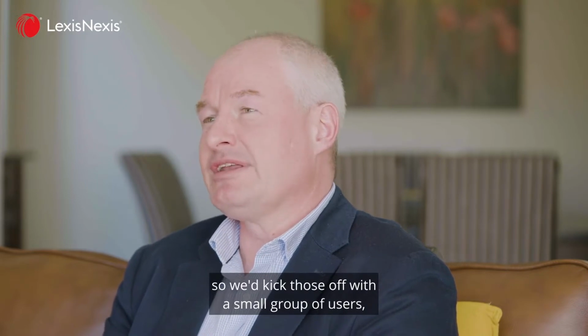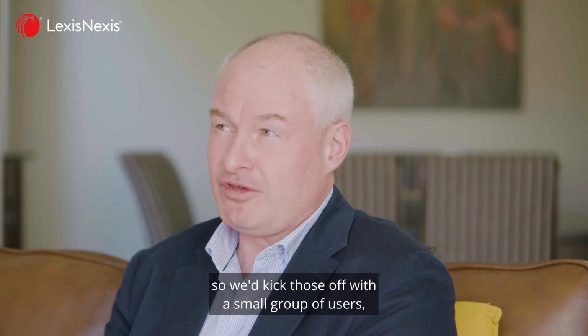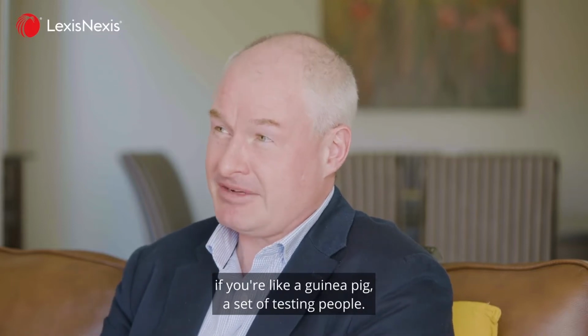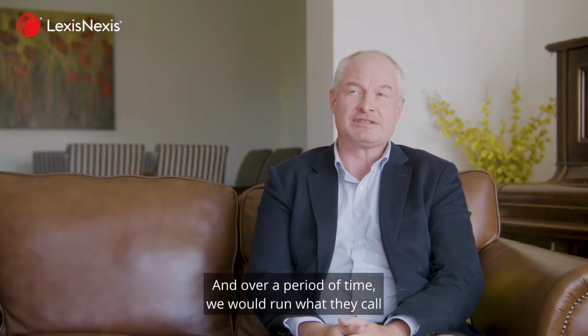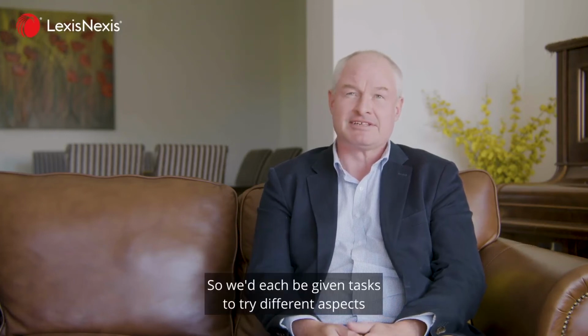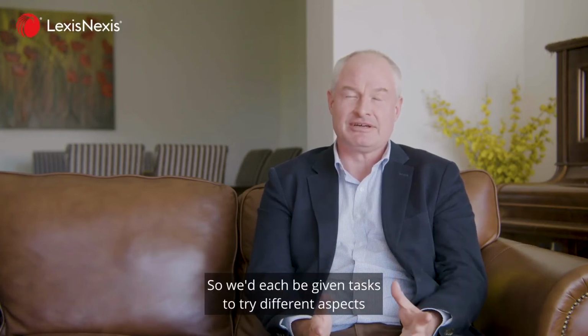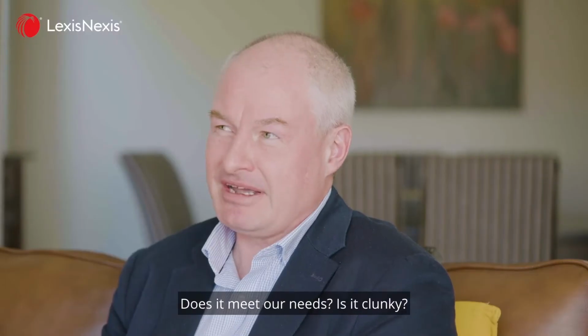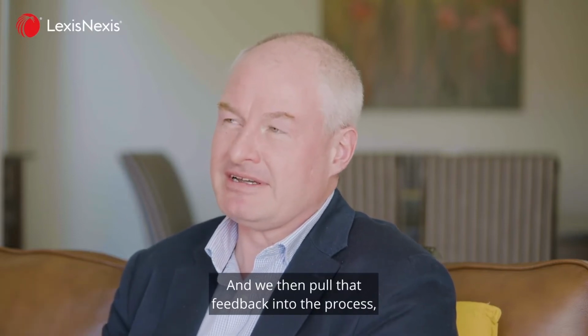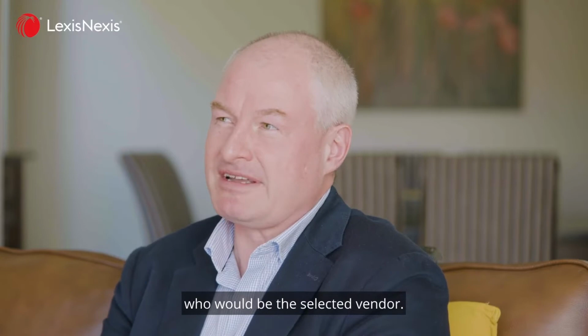We kick those off with a small group of users, almost like a guinea pig set of testing people. Over a period of time, we would run what they call use cases. We'd each be given tasks to try different aspects or functionality of the technology. Does it meet our needs? Is it clunky? We'd then pull that feedback into the process, and that would help us narrow down who would be the selected vendor.